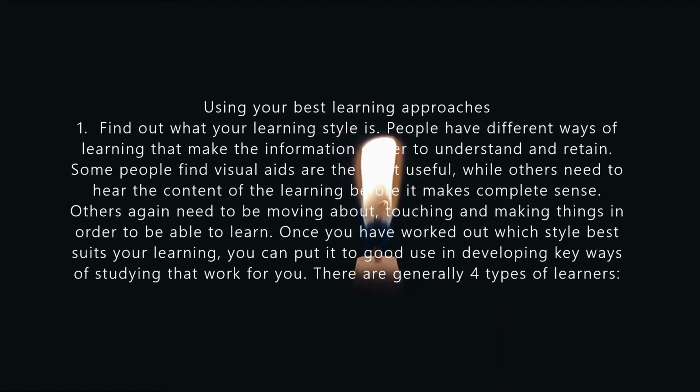Some people find visual aids are the most useful, while others need to hear the content of the learning before it makes complete sense. Others again need to be moving about, touching and making things in order to be able to learn. Once you have worked out which style best suits your learning, you can put it to good use in developing key ways of studying that work for you.